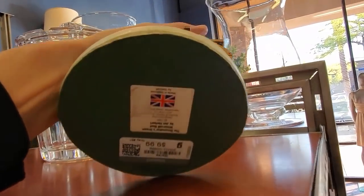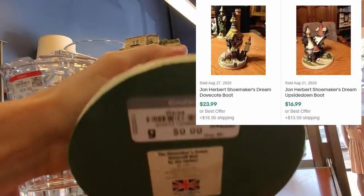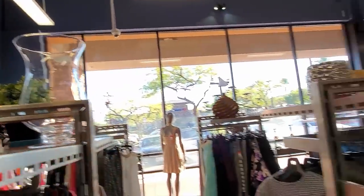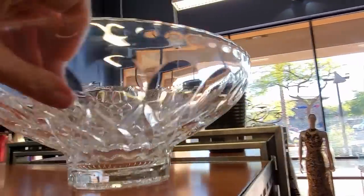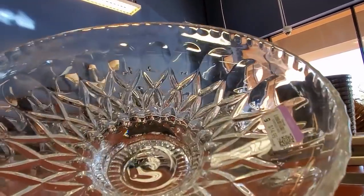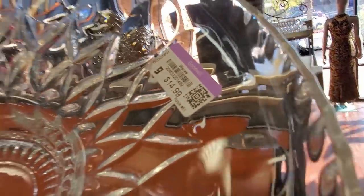Now I don't just automatically think that resin is out. So I turn this over and see that it is The Shoemaker's Dream by John Herbert. And these actually sell fairly well. It's just not my thing. This is what's called a thumbprint pattern on this. So if you ever get a bowl like this and it's got that big dot, you can use the keyword thumbprint to do some looking up.